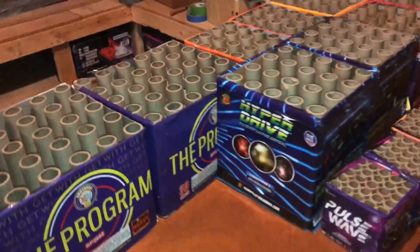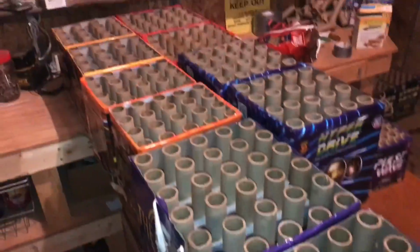And we actually realized we do not have enough room on this board to fit the entire finale. So the other cakes are right over here. So there's going to be 2 finale boards. No problem with that. Just opened up a pack of quick fuse here.